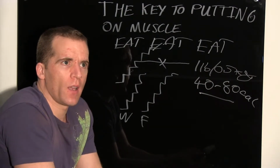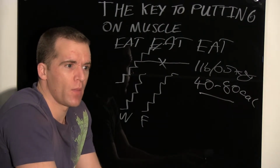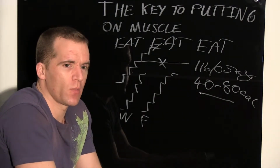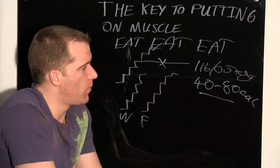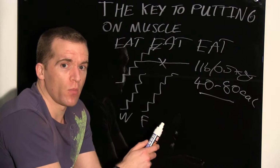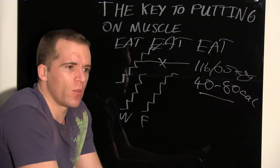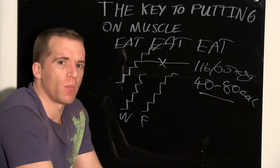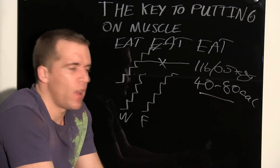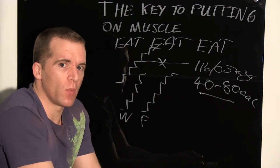If you're in a calorie deficit, you're going to be in a catabolic state, and that's a muscle wasting state. In a catabolic state, your body will be eating into its muscle. By eating more and staying in a calorie surplus, your body will be in an anabolic phase, which is a muscle building phase. If you're in a calorie surplus too, your body is going to be producing more testosterone, which will help greatly aid with any muscle building that's going on in your body.